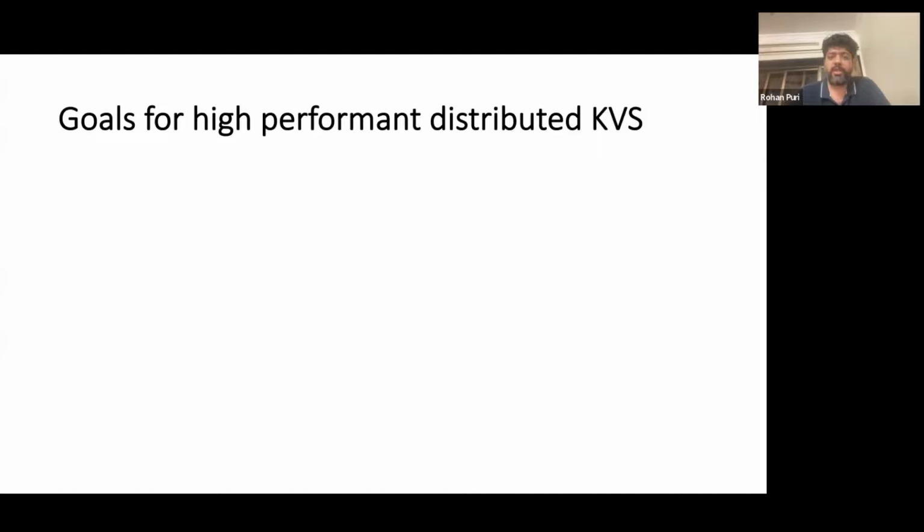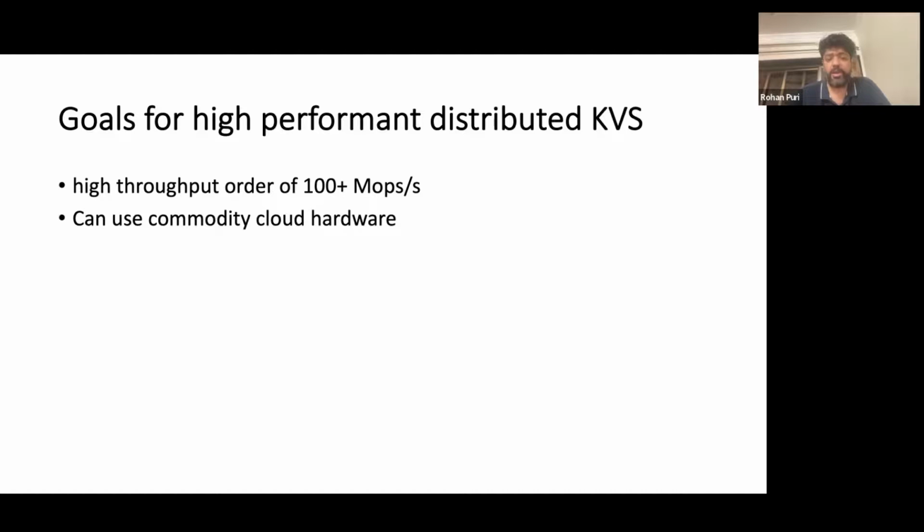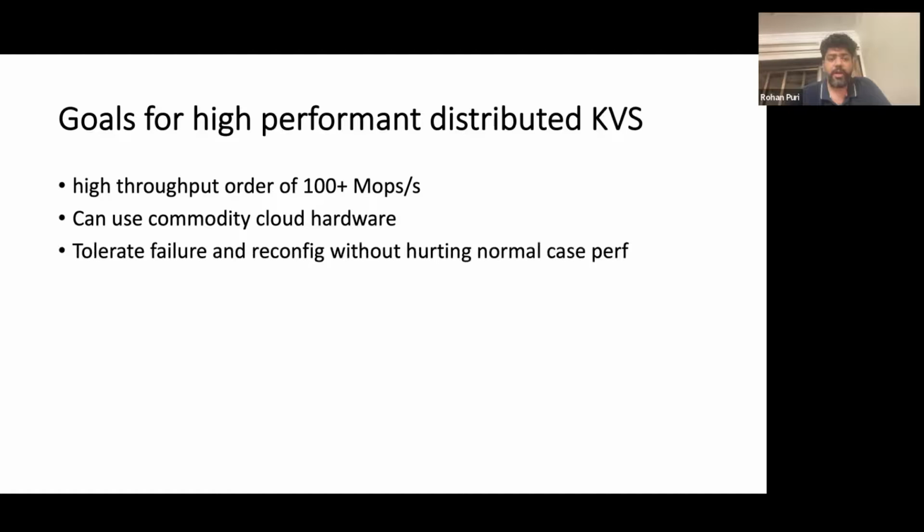So what are the goals of high-performance distributed key value stores? It should have a high throughput of the order of 100 plus million ops per second. It would be good if it can use commodity cloud hardware. It has to tolerate failure and reconfiguration without hurting normal case performance.